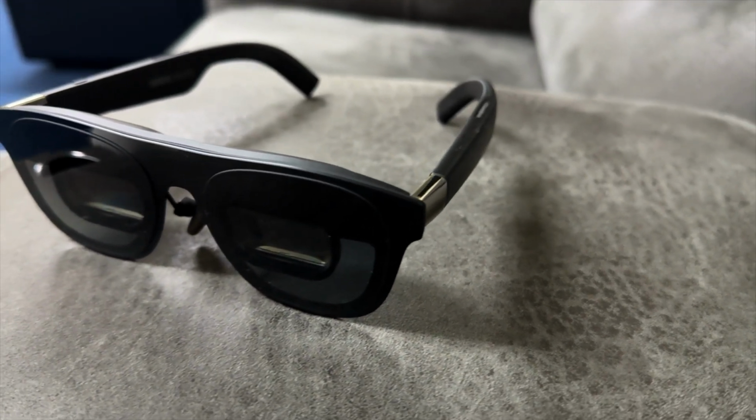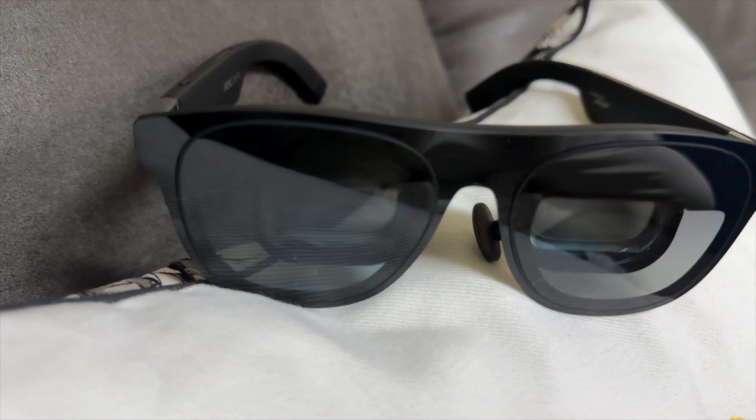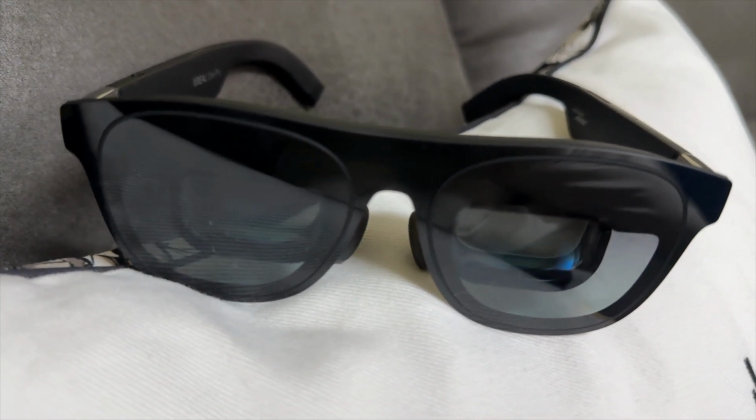Okay, the look and feel of these glasses, they're very premium. The materials and the build quality, they all give off that high-end vibe that XREAL is known for. Nothing feels cheap or plasticky. The design is also super sleek and subtle. So at a glance, they just look like a regular pair of sunglasses.